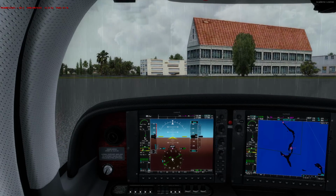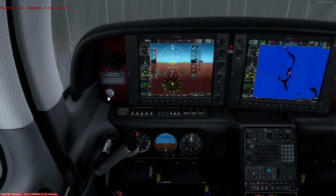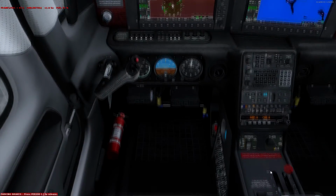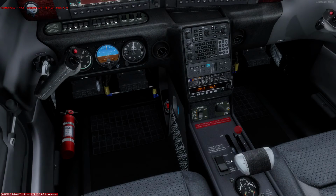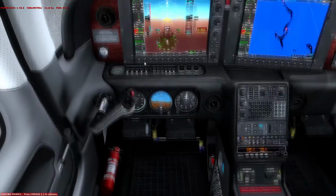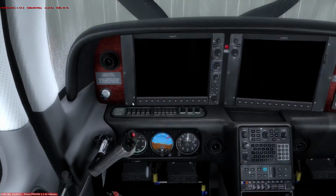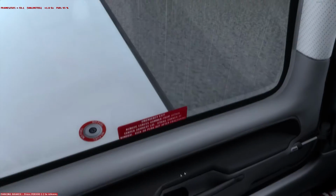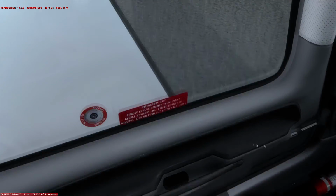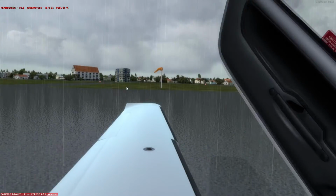And basically thank the Lord we're down. So set the parking brake, and we'll power off. And we'll put the flaps up. Turn the fuel off. And turn the lights off, turn the avionics off, turn the alternator off, and lastly that. And then, is it modelled? I think it is. Yeah. We have to get out in that.